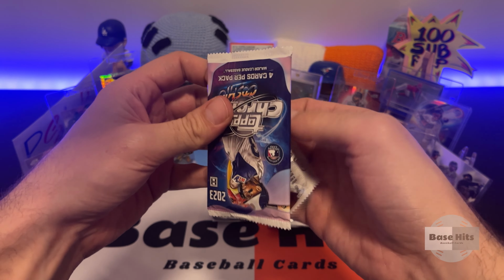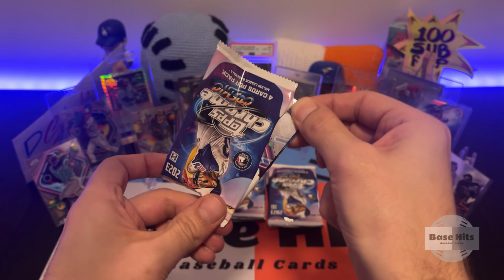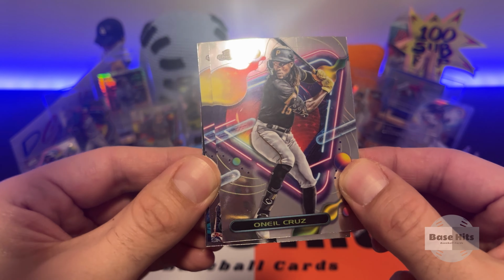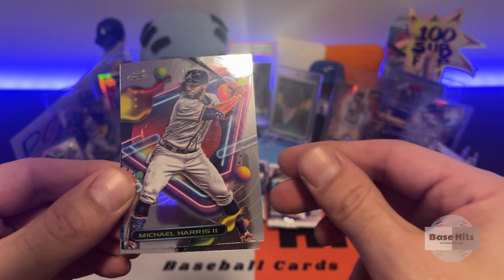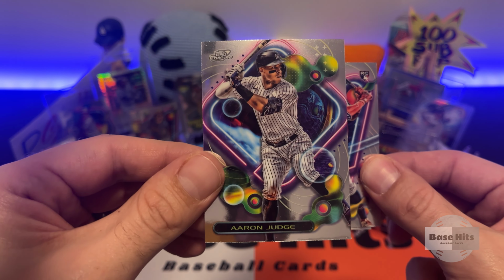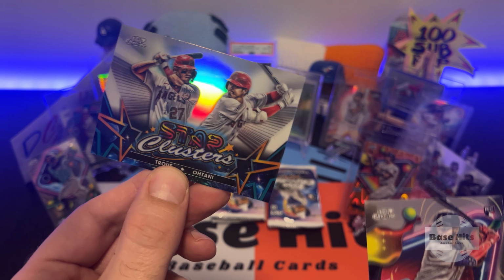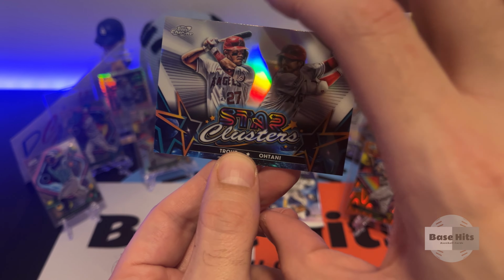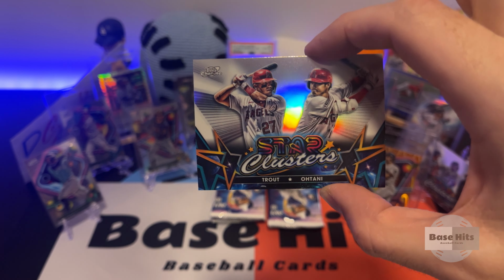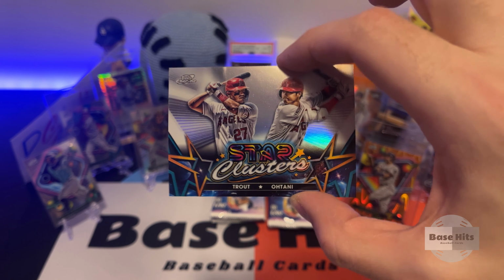Wow, sweet card, man. For real though. O'Neill Cruz. Nice rookie card there. Michael Harris second. We got Judge on the backside. And who do we got here? Ooh, that's nice. The stars cluster and it's just Trout and Ohtani. They don't even need a third star. Or did they? This is sick.